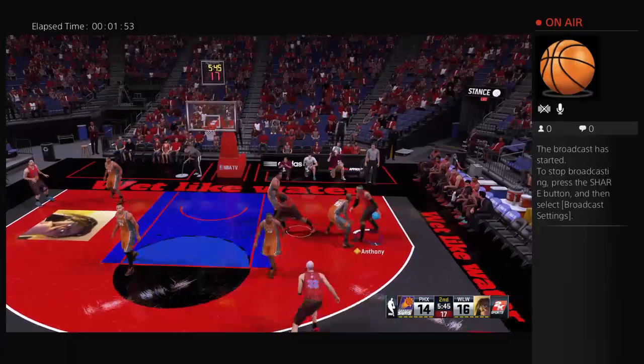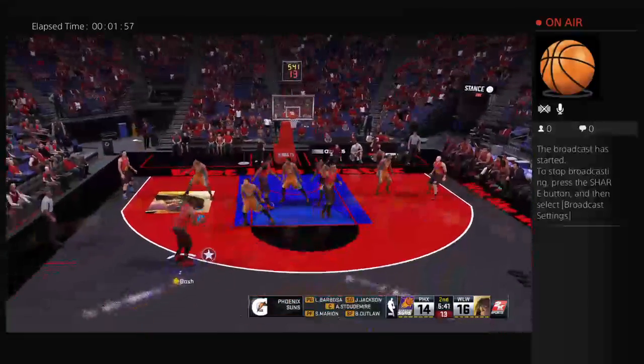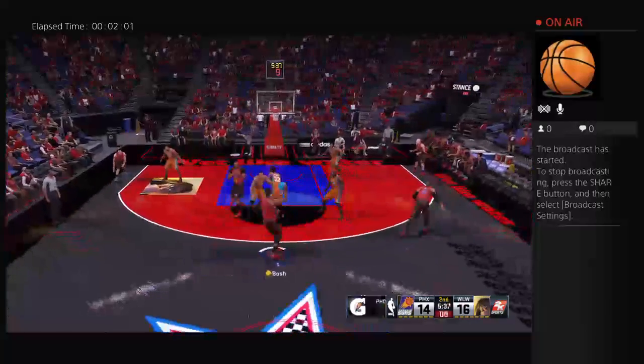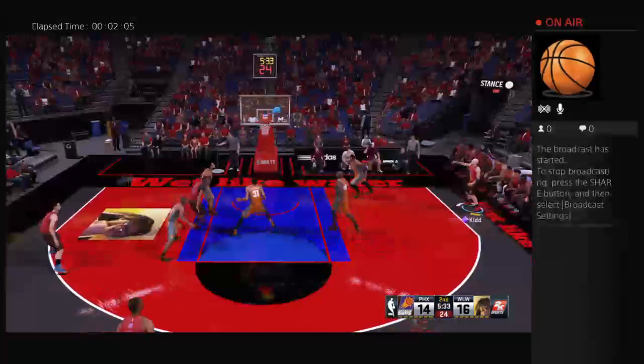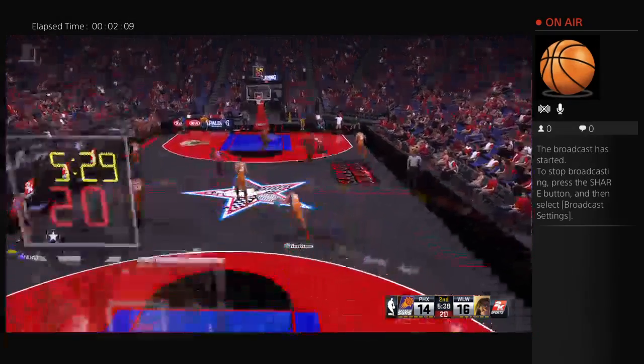On Phoenix, looking who they've got on the floor. They've got Marion. Jackson is out there with Barbosa. Then it's Stoudemire. And it's Outlaw in at the 3 slot. Now here's Bosch. From him, but that's likely to change. You know what, though? Sometimes you can be too open. I think it may have surprised him, and that's why he missed.